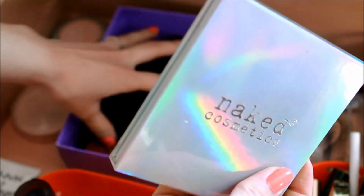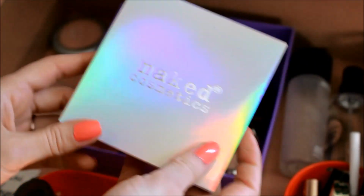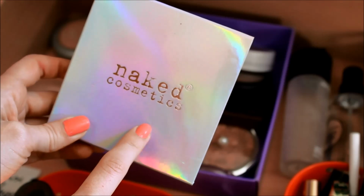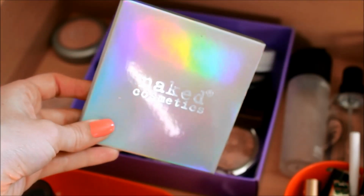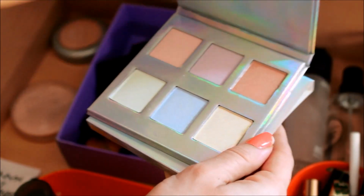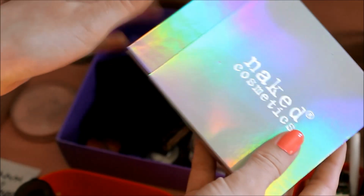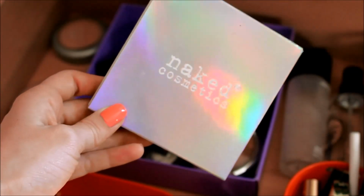I'm trying to take a look at what I have in here. This was in February's BoxyCharm, and I haven't filmed an updated everyday makeup drawer since reviewing this, so it is time for it to go, but I didn't want to clear things away without filming a proper shop my stash style video. I don't know if that makes sense. Probably not unless you are also a YouTuber.